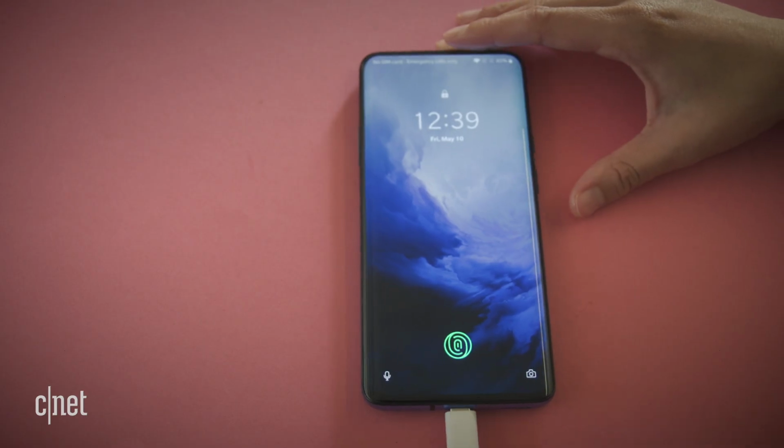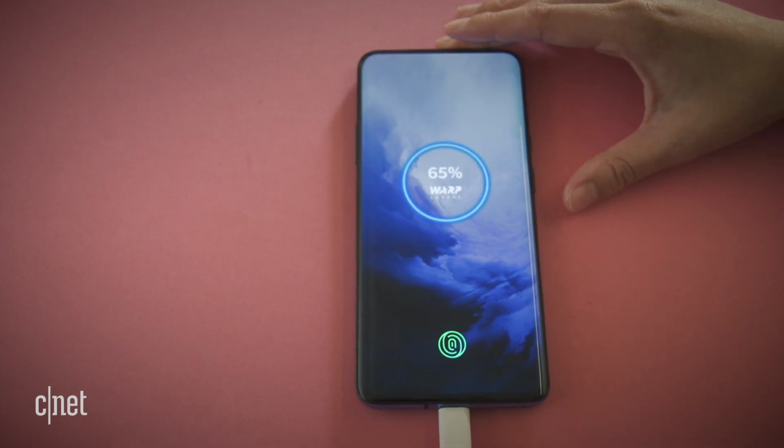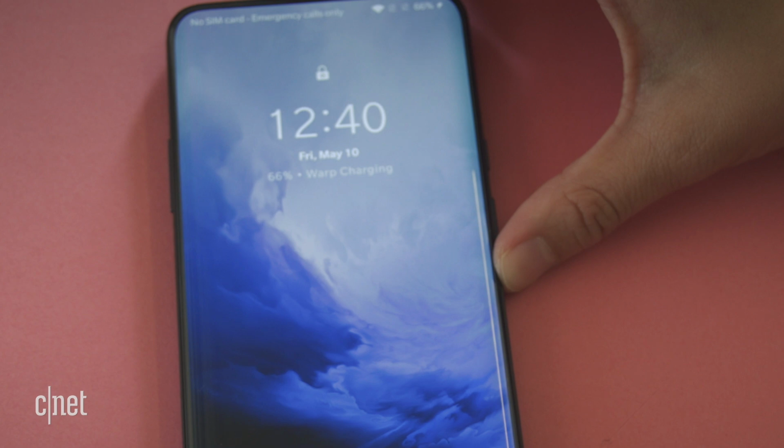Speaking of the battery, the phone charges fast. Its charging technology, Warp Charge, juiced up a fully drained OnePlus 7 Pro to 42% in only 15 minutes. And a full charge took about an hour and 20 minutes.